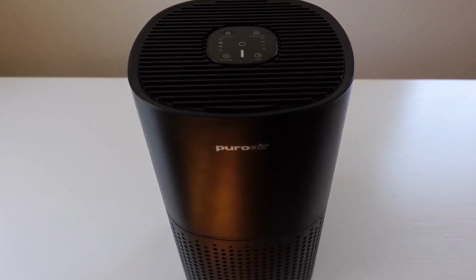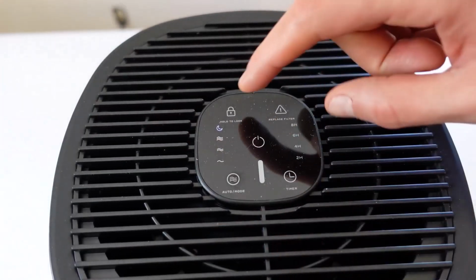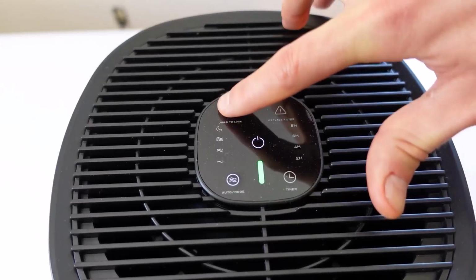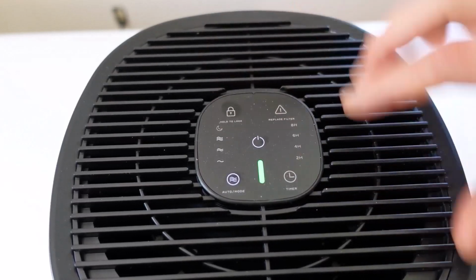Automatic air cleaning. One of my favorite features is the smart particle sensor. It monitors the air quality and automatically adjusts the power if polluted air is detected. This means I can set it and forget it, knowing it will keep my air clean without constant adjustments.